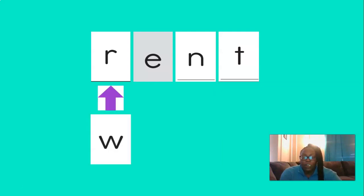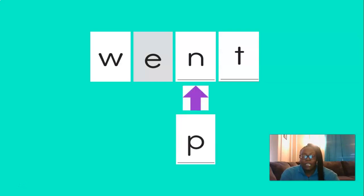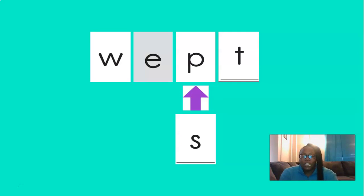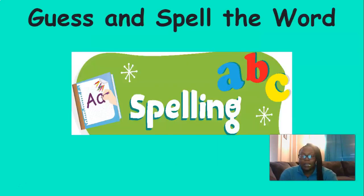And if we change the r to w, our new word would be, went, that's right. And if we change the n to p, our new word would be, wept, that's right. And if we change the p to s, our new word would be, good, west. Nice job chaining, boys and girls.